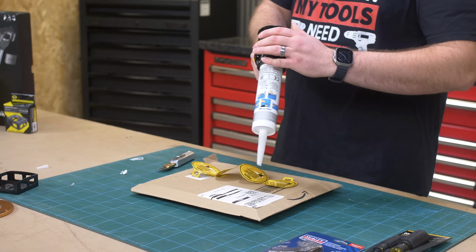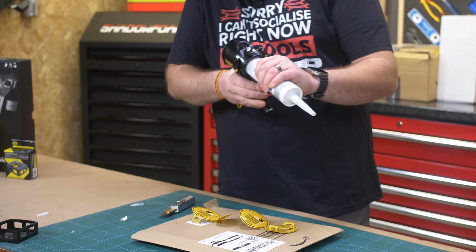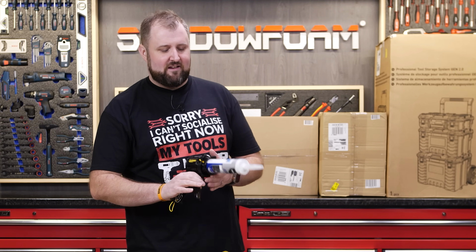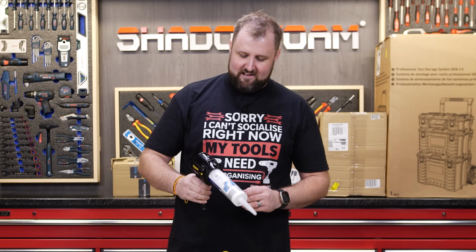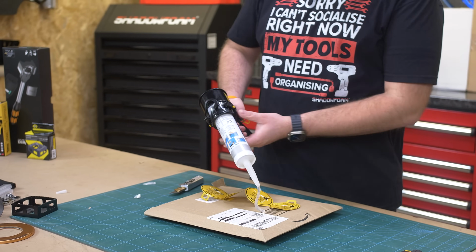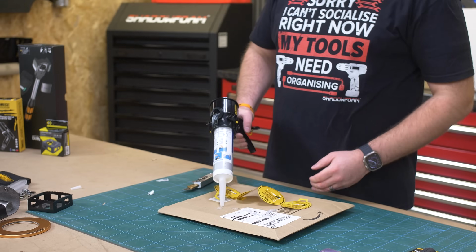So I'm pulling it, squeezing the trigger, and I can see it's pulling the tube back into the body, and it's cutting it already. That is crazy, and it's pretty smooth. I had a vision that you'd have to pull really hard to get it to cut. That is really, really easy to pull. I can see the tube coming through here. There you go, that is the silicone gun in action. That feels easier to pull than a normal silicone gun, actually.